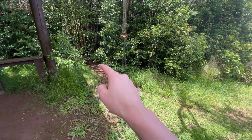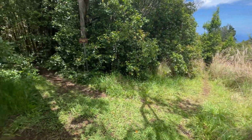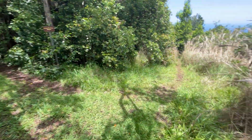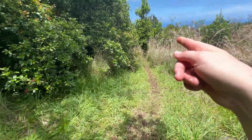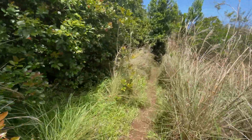Okay, so that's the Nualolo Cliff Trail, but I also see a trail on AllTrails that goes that way, and it's only 0.5. I saved myself a lot of distance and time by trying this. Oh, sorry, this is only 0.1. So I'm gonna give it a shot. If it gets too sketchy, I'll turn around.